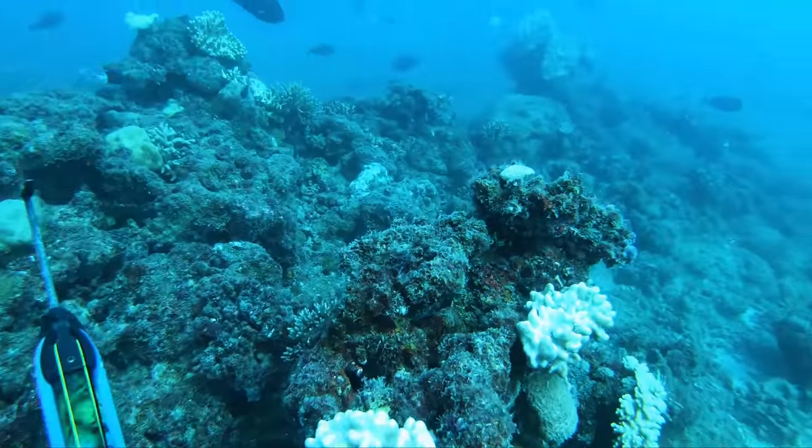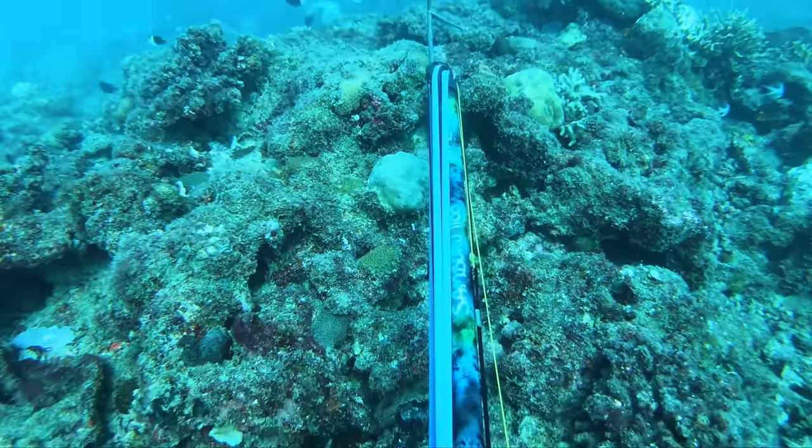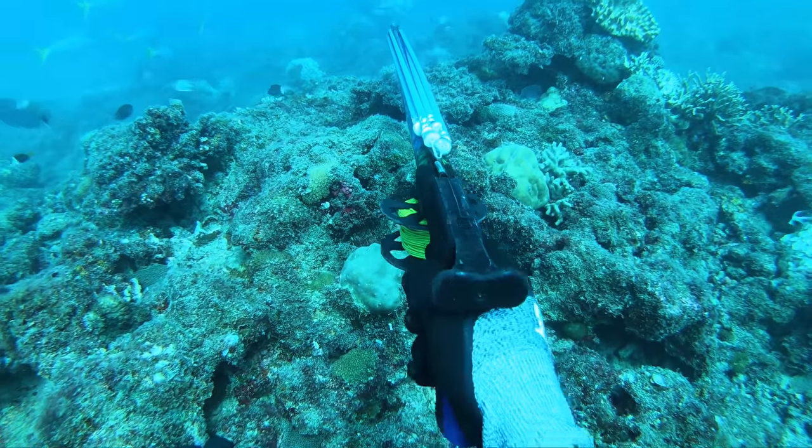When targeting the majority of the reef species here on the Great Barrier Reef, I like getting down to the bottom, getting on their level, and then crawling along the bottom. Fish don't see you as much of a threat like this, and that'll generally give you a good chance to take a shot on them.